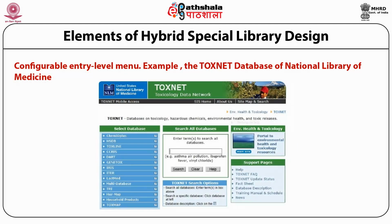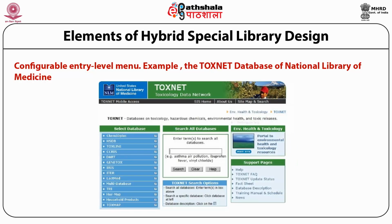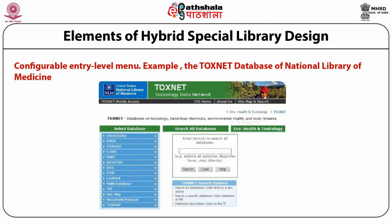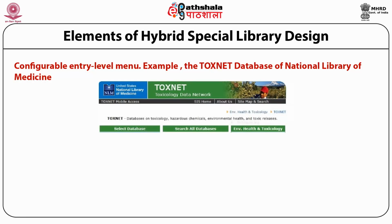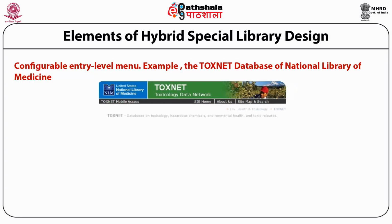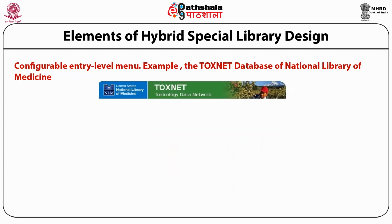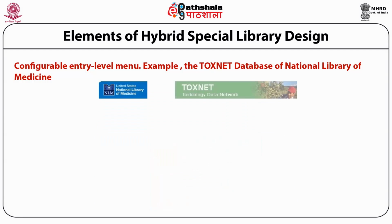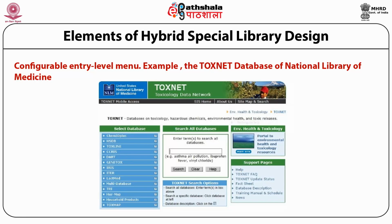This site enables the user to access the ToxNet database. This database is specially on toxicology or hazardous chemicals, etc. This database also facilitates the user to search several toxicology databases such as ChemID Plus, HSDB, ToxLine, etc. through a single search bar, and we can search all these databases simultaneously.